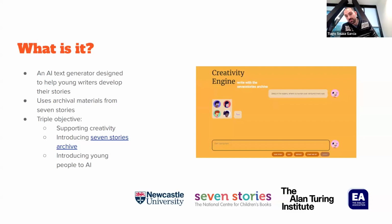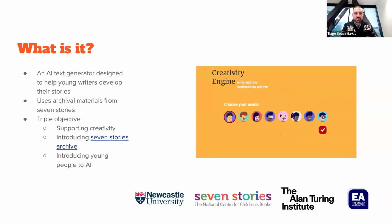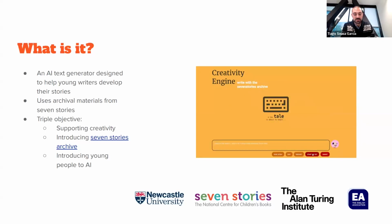What makes it unique, or what made it unique at the time, was that we didn't use the general purpose artificial intelligence. We used that as a base, and then we fine-tuned it with archival material from 7 Stories, the National Center for Children's Literature.